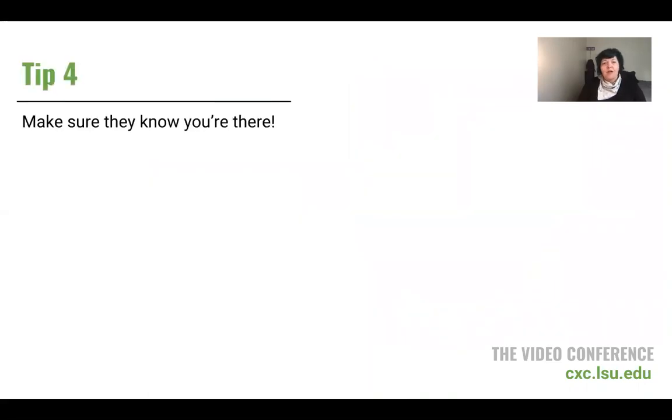Tip number 4, make sure in the video conference that they know you're there. And again, this is going to be customized to the person who is setting up that meeting or that class time, but there's a lot of different ways you can show that you are still engaged. You could, if you have your video on, have engaged body language and provide nods in response, or a thumbs up, or a yay, or a wave, right?